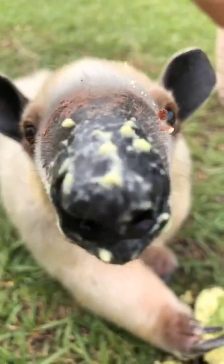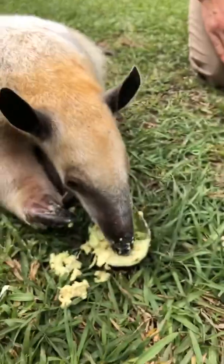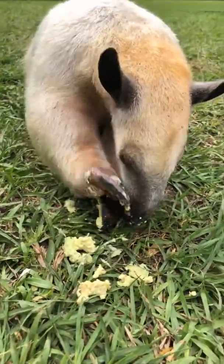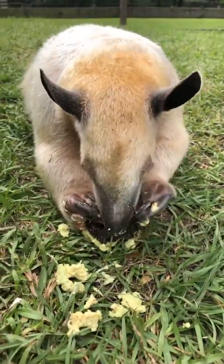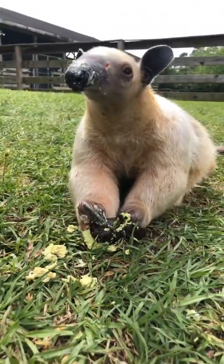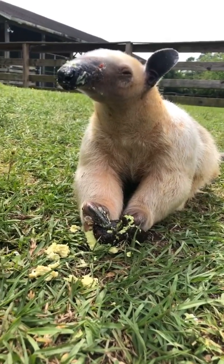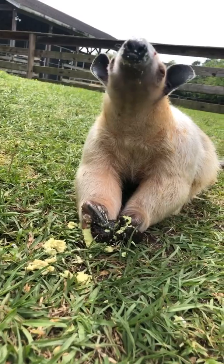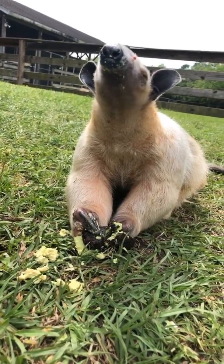Along with ants and termites, these will also eat small species of bee. There are different species of bee all throughout South America, and they've also been known to eat honey in the wild. This avocado isn't something she would get in the wild, but here in captivity, these guys can get different fruits and veggies and things like that.